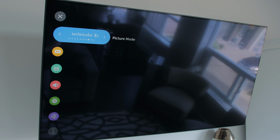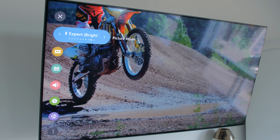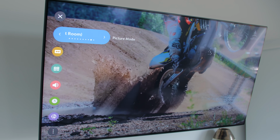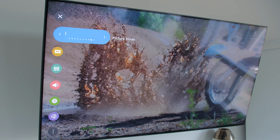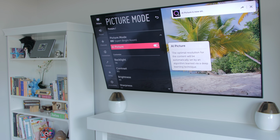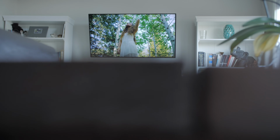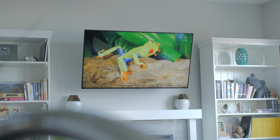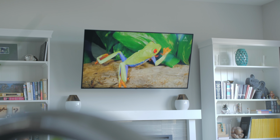Anyways, if you're like me and don't feel like paying some professional rando to come by and calibrate it for you, there's a bunch of different picture profiles you can choose from. Personally, I use the ISF Expert bright and dark options with some tweaks to the brightness, backlight, and color temperature settings. But then there's this new AI picture setting you can enable thanks to LG's new Gen 2 A7 processor. So essentially through deep learning, the processor identifies certain scenes and objects and tries to adjust picture settings on the fly for a better overall image.